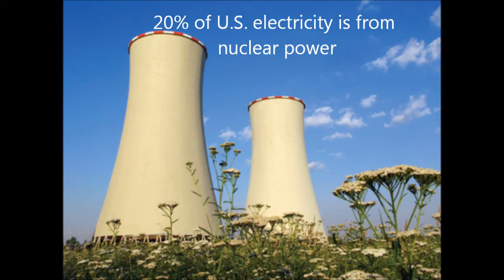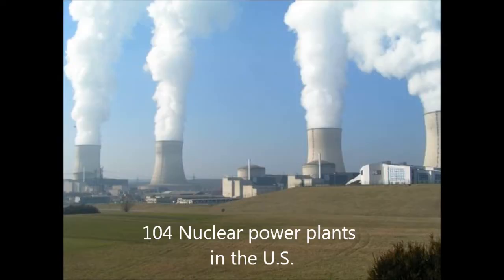The advantages of nuclear power. It is inexpensive, high amounts of energy from low amounts of fuel, no greenhouse emissions, low amounts of waste, and it is reliable.